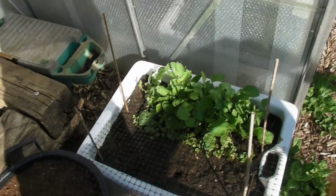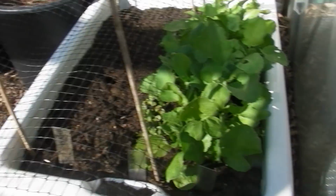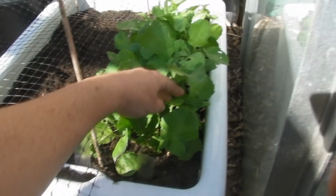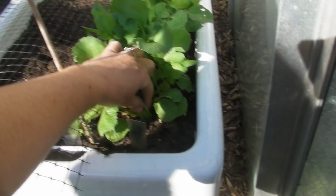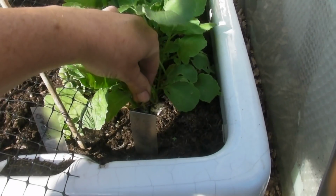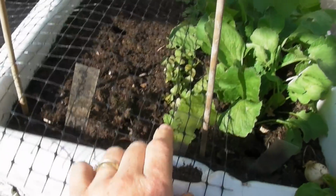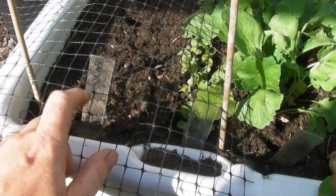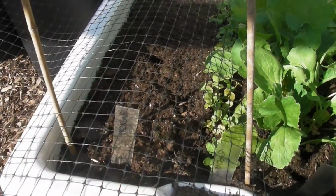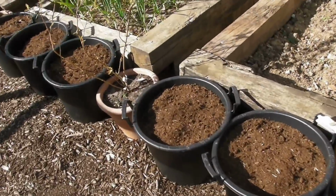I've got the Belfast sink here, and I've got some radishes growing in it. These were the first ones that I sowed, and they're doing really well, and I keep harvesting those. These ones are called Pearl. So they're coming up absolutely fabulously. The next lot are just about to come up, and I sowed these ones a little while ago, so they haven't come up yet.